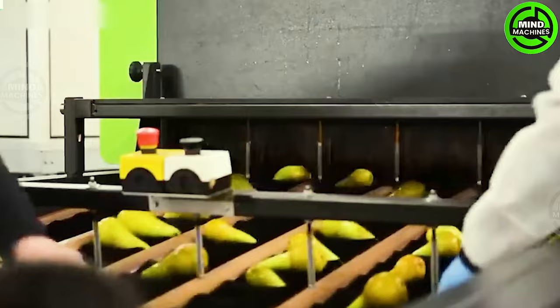Observe how this automated process ensures pristine pears, guaranteeing cleanliness and freshness for consumption, all thanks to modern technology.